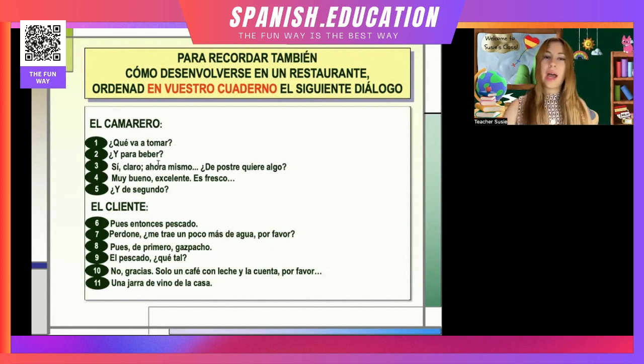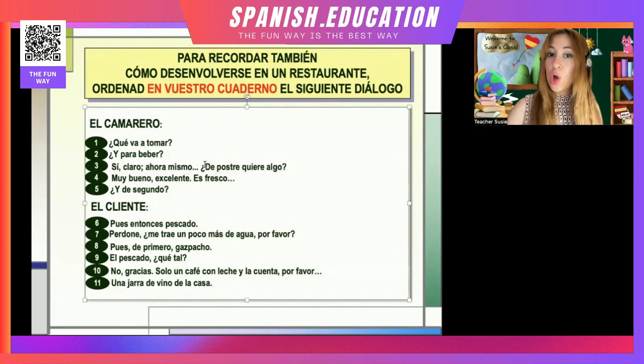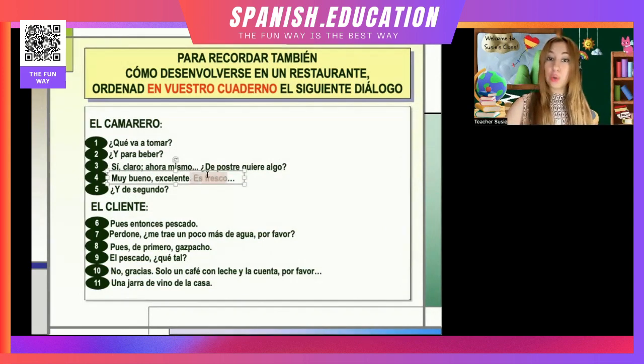Sí, claro, ahora mismo. ¿De postre quiere algo? This is sure, right now, or very soon, or let's do it, ahora mismo. ¿De postre quiere algo? Postre is dessert. So, what do you want for dessert? ¿De postre quiere algo? Muy bueno. Excelente. Es fresco. It's fresh.